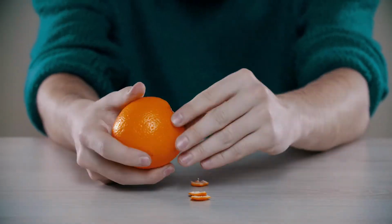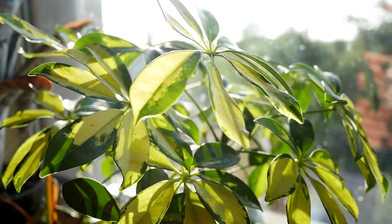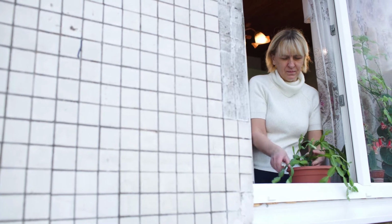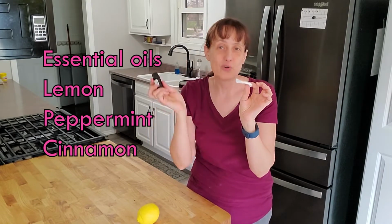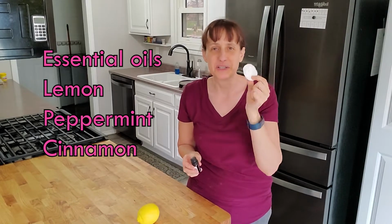Another thing that ants don't like is citrus. Like this. You can take the peels of citrus, and if you dry it out and then crumble it up, you can sprinkle it in your potted plants, and it will keep ants from wanting to get into your potted plants or in other areas. And so citrus, they don't like the smell of citrus. The smell of the lemon is particularly bad, but even if you just use a lemon-scented cleaner, that is something that ants don't like. Put a few drops of your essential oil on the cotton swab and then put this in your hot spots. That is something that will deter them.